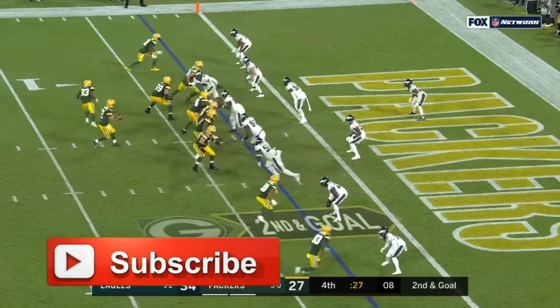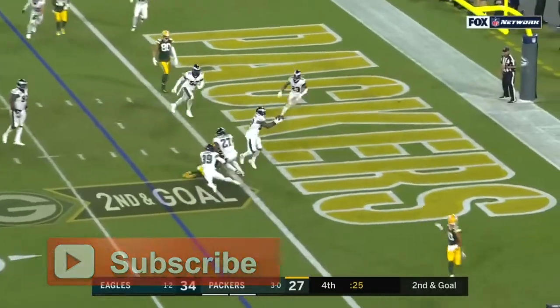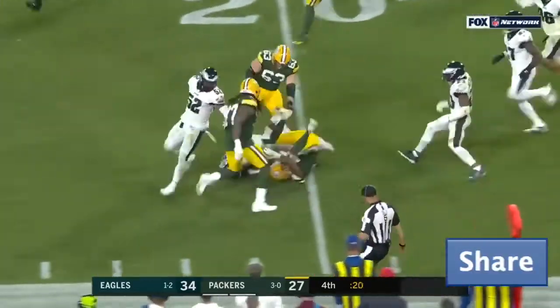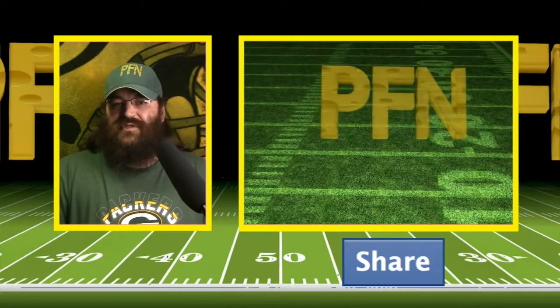After the punt, we started with the long field, brought it down to the end zone, and then Rodgers throws his first interception of the season, and that basically put the game to bed.